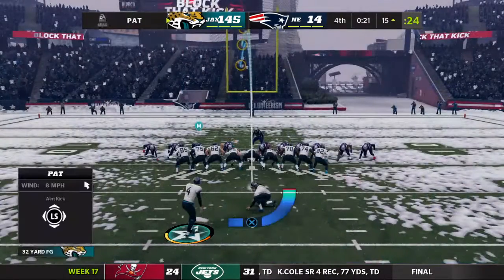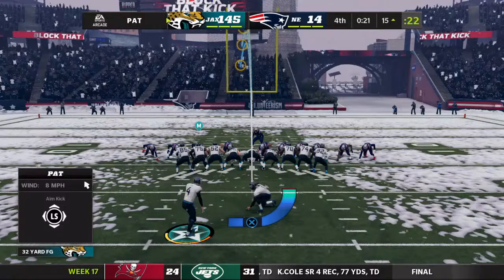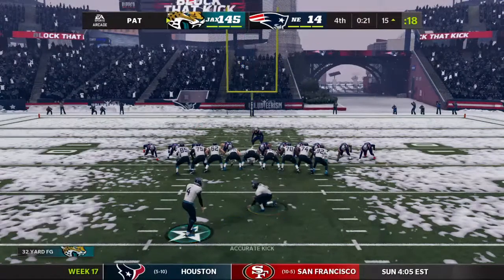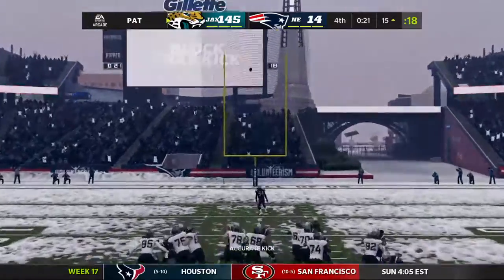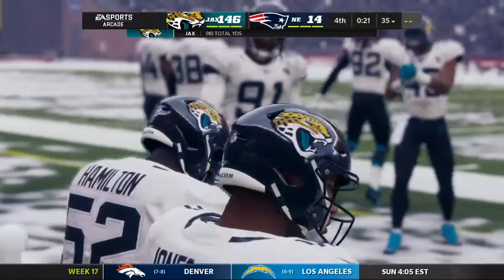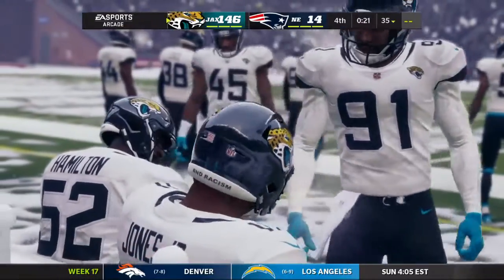So they called it a touchdown originally, and this will stay a touchdown after the video review, so they had it right. Point after by Lambeau, up and good. And the lead will swell by one more.